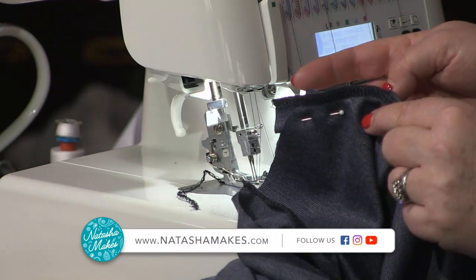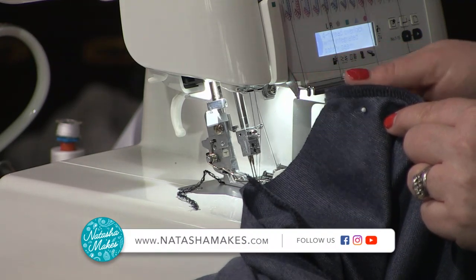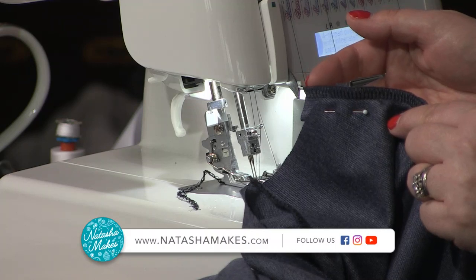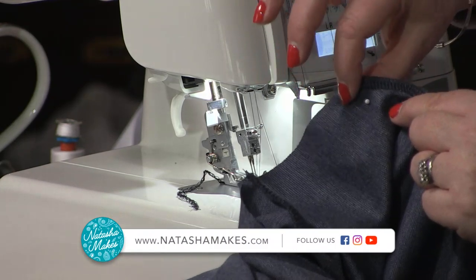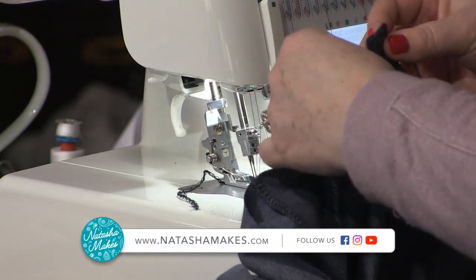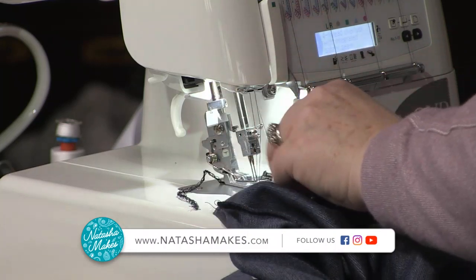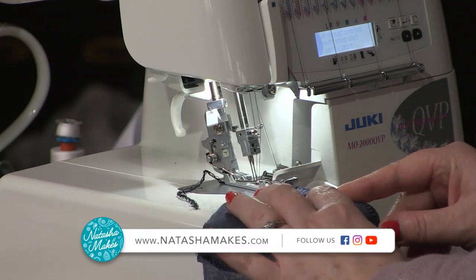So I've got everything layered up here. And again, one of the reasons why we've got this hanging off is that we can start overlocking on this thin bit and it helps us to get over all the layers that we've got here. So it's kind of leading us in. We'll trim it all off flush afterwards. Okay. So I've got that bit there. I'm trying to keep my hands out of the way, but it's difficult.